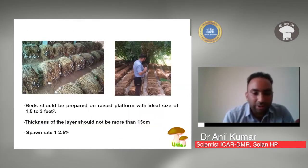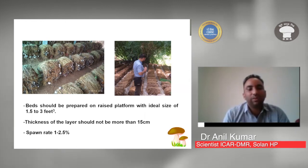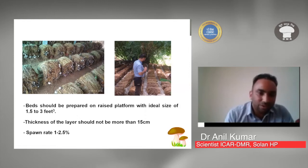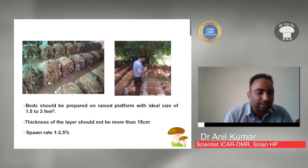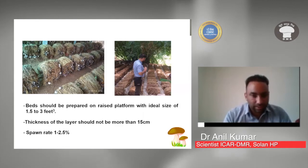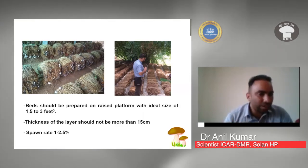And for the bed preparation, the bed should always be prepared on the raised platform to avoid the contact of paddy straw from the soil. And the ideal size of your bed should be 1.5 to 3 cubic feet. And the thickness of the layer should not be more than 15 centimeter, because in the bed method or in the bundle method, layer spawning is done. So we have to keep in mind the thickness of the layer. It should not be more than 15 centimeter. And then the spawn rate should be 1 to 2.5%. And accordingly, as per the weight of wet substrate, we have to add the spawn in the wet straw. And accordingly we prepare the bed under natural environment and under low cost huts.